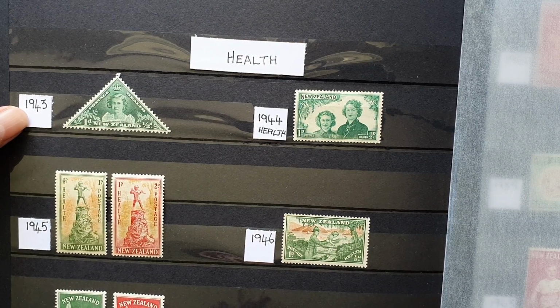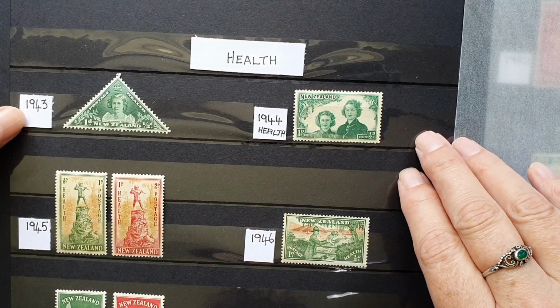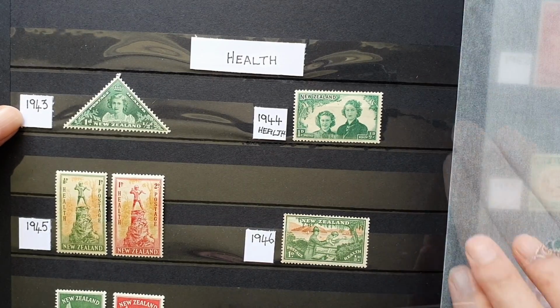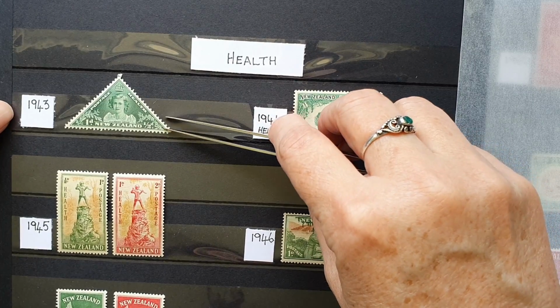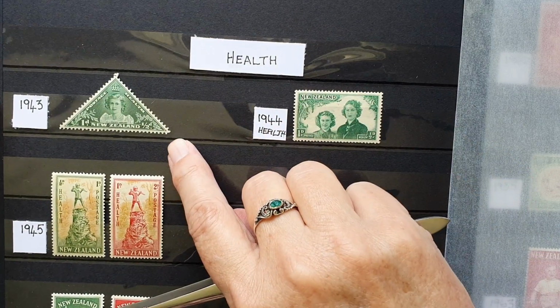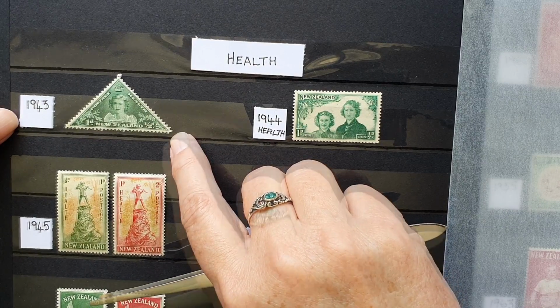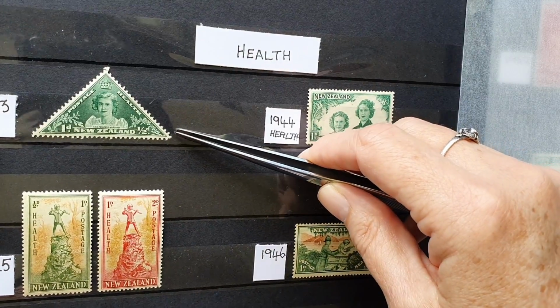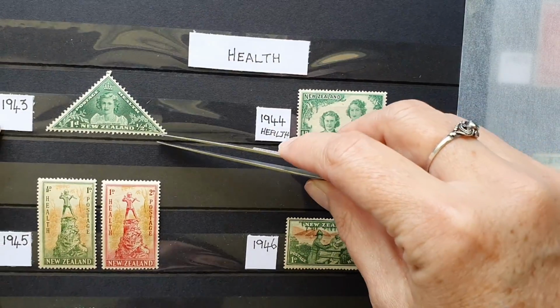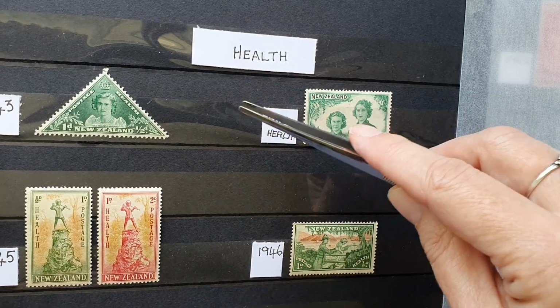Part of the money from the sale of health stamps went towards the running of children's health camps. And all the health stamps that were in the packet were pre-decimal stamps. The oldest health stamp in the packet, this one, was issued in 1943. It was thus actually issued 14 years later than the very first health stamp. I think it is a very attractive triangular stamp picturing Princess Margaret, and there was also one that pictured Princess Elizabeth.